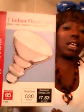Okay. Next, from Dollar Tree, I picked up one of these Sunbeam One Indoor Floodlights. They do have these there. These are awesome. If you see these, just definitely try them.